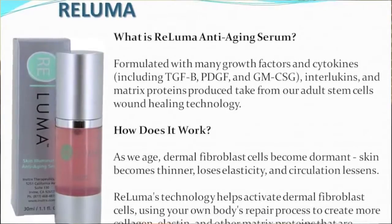Heals the wrinkle. The wrinkle is essentially the scar, or as people like to call it, wound. Again, this is really a technology that lends the science of wound healing into these patients. This product has been on the market in this form for the last 3 years.